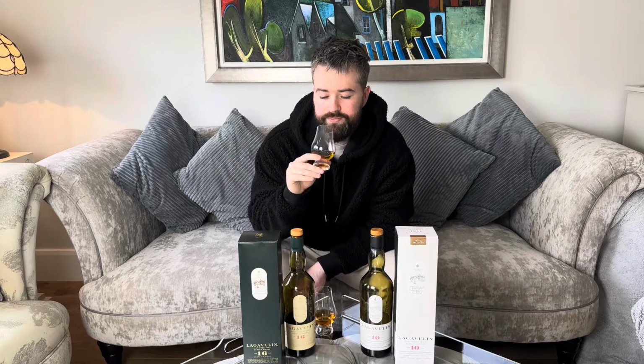I would actually say the 10-year is a little bit more, I don't want to say youthful, a little bit more of a wood sharpness to the whiskey than the 16. The 16 definitely smells, at least, more rounded and a little bit more subdued. I think a lot of people would say a little bit more sophisticated, higher quality, but that's purely down to the aging process. On to the taste.